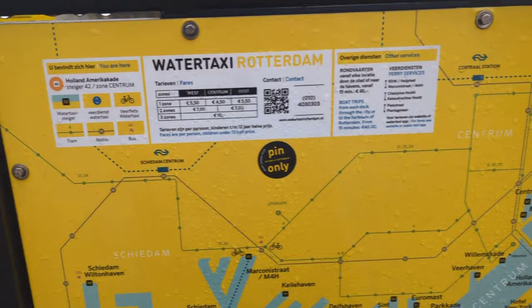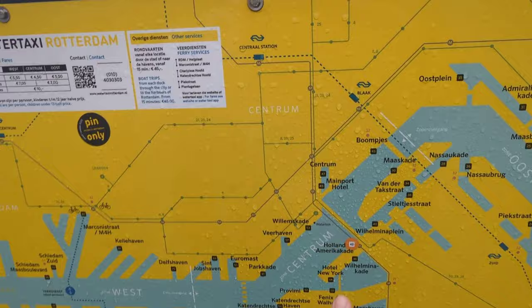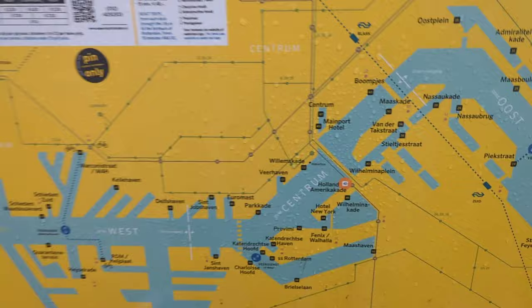So this is where we're getting the water taxi from. The app is really easy to download. You literally just search water taxi Rotterdam, and then you put where you want to go to and from and how many, and then it tells you when you pay and you get a time. So this is where we are, this is where Iona is, and we want to go over here. I thought, oh, that won't be far to walk. But it takes about 50 minutes, so absolutely not doing that. So yeah, this is the little map.